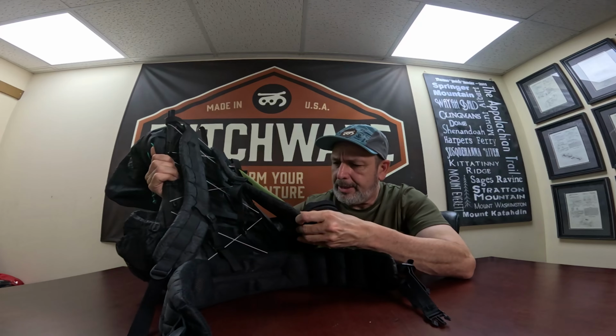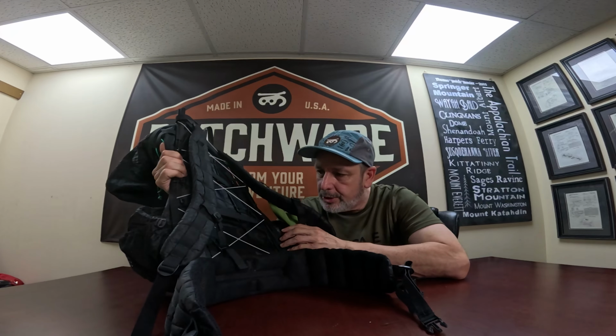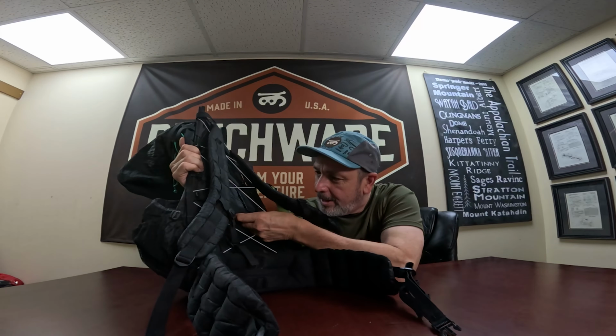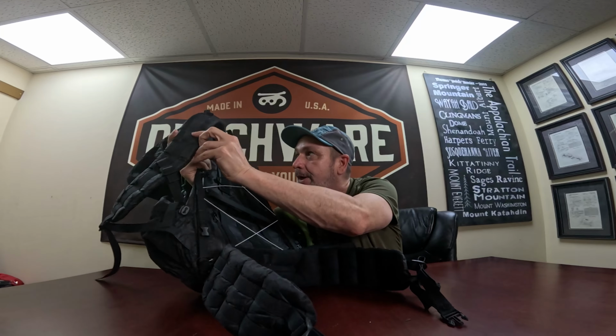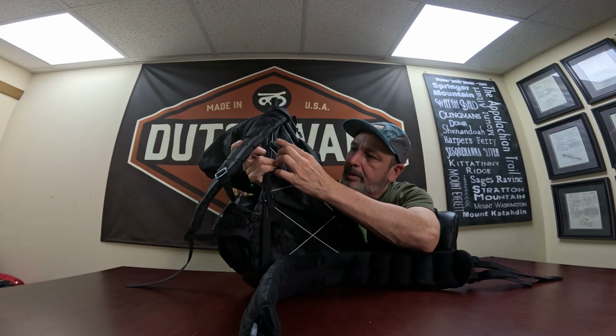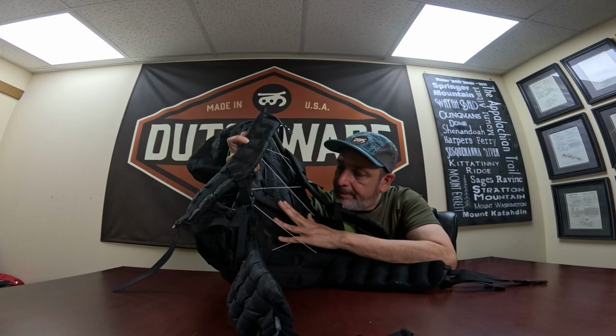This company is PBD, and I believe they're out of Arizona. It's totally unique, and there's some ingenious design. I can remove this frame to make this lighter if I want to really ever go frameless. I never really want to go frameless, but you're not really saving all that much weight. You can see the frame out here. I don't feel the frame against my back. I never found that to be uncomfortable.